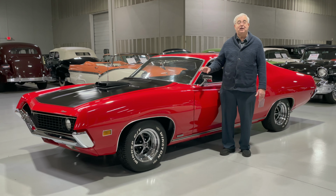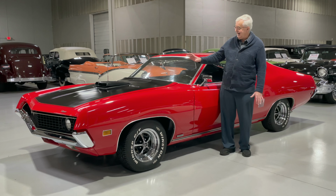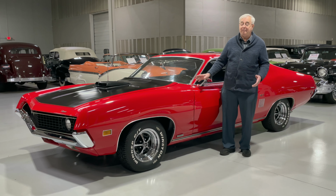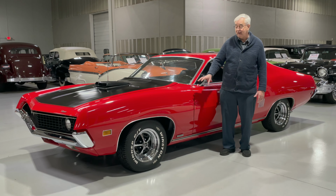I love the shaker hood. The shaker hood is just one of those things that Ford really did, and with the black hood on it, beautiful. Medium red paint on this car, really great. Look how nice the chrome and stuff looks on this car.